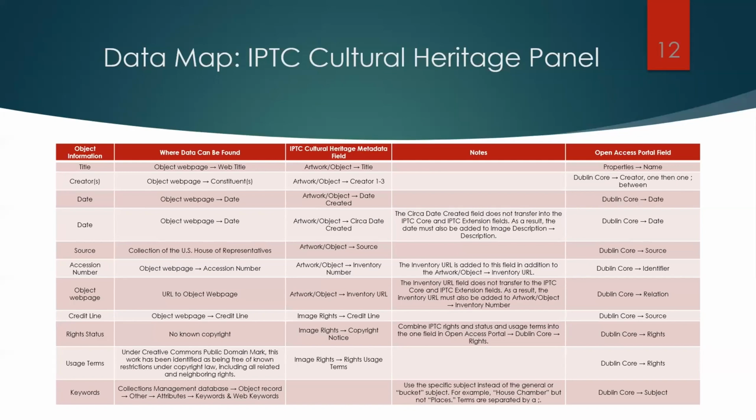We included descriptive and administrative metadata in two ways using the Adobe Bridge program, as I mentioned. So I'm going to show you data maps of the two different ways that we embed the metadata. The first one is using the IPTC Cultural Heritage Metadata Panel. IPTC, you might be familiar with this metadata. It's called the International Press Telecommunications Council, and they create standards for news media. They developed special metadata fields for cultural heritage institutions like us. So this panel within Adobe Bridge allows for metadata to be embedded in bulk using a spreadsheet that you upload.